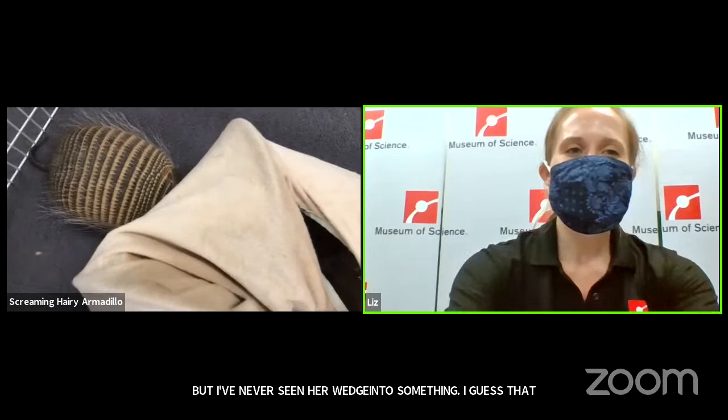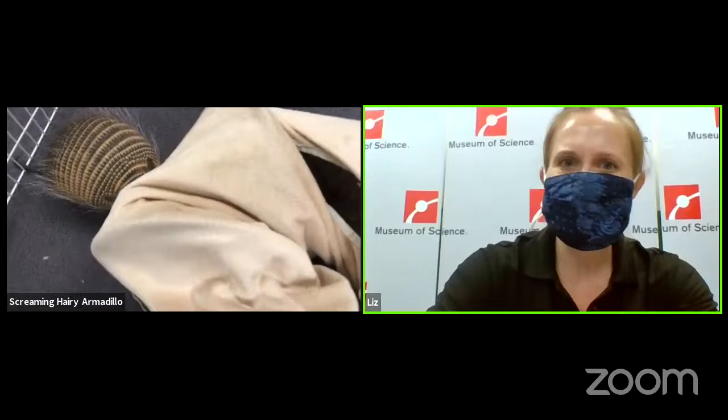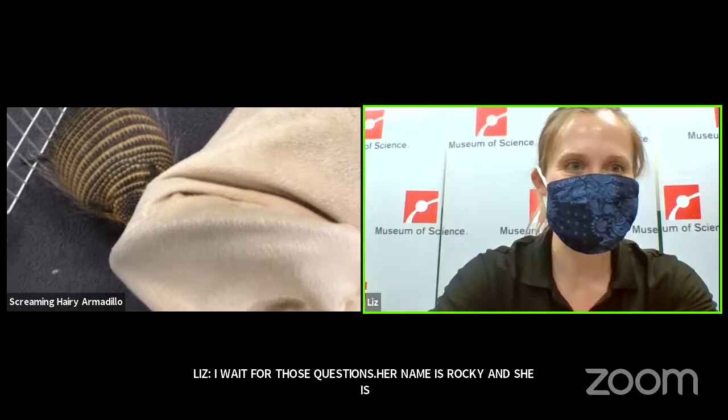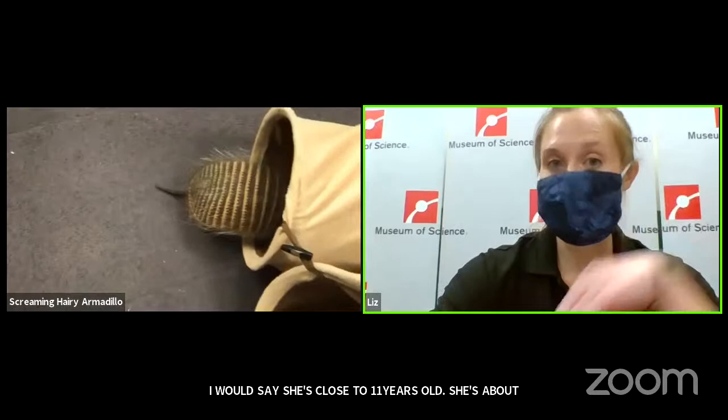So you guys are probably looking at him and you're thinking, all right, unique defense. They have those bony plates covering their body. They have that protection. All right, we get it. That's pretty cool. However, it's not quite as simple as that. Screaming hairy armadillos have several unique defenses. So the first thing they are going to do, if they are threatened, a predator is coming after them, they are going to run pretty quickly and burrow, dig underground.